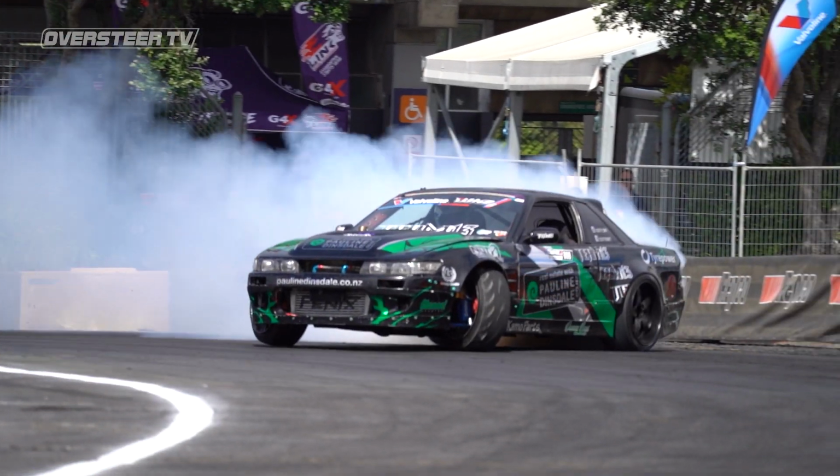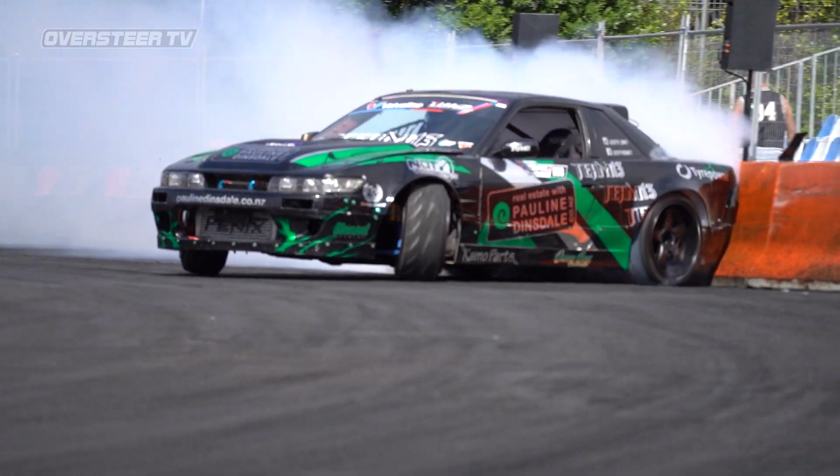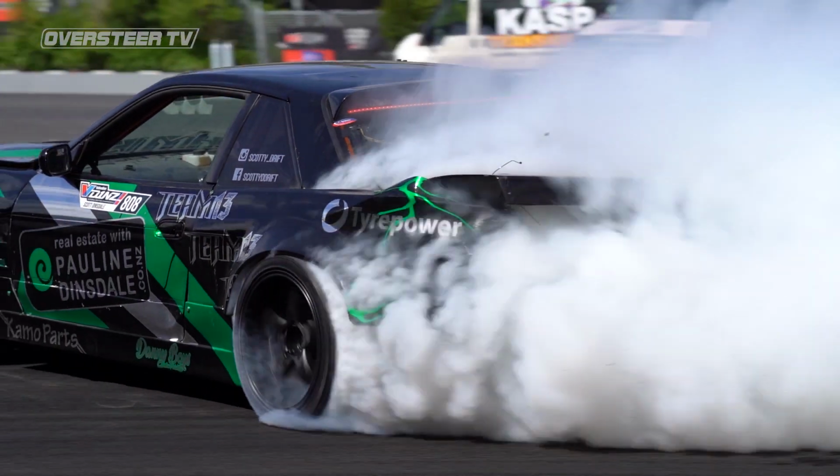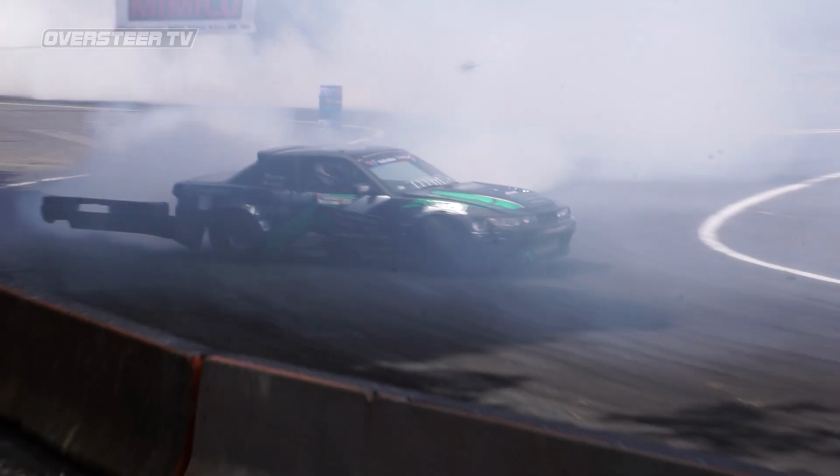Well, we expected carnage, and there was. Another Northlander in the mix was Scott Dinsdale in his 2JZ S13, stacking the angle on and sending it deep into the wall. Scotty makes the big leap into the Pro Series this year.